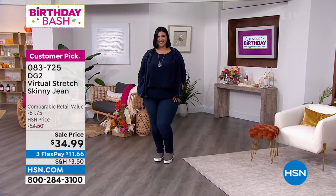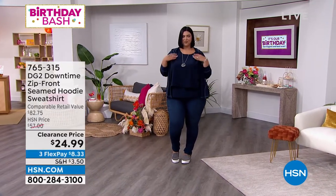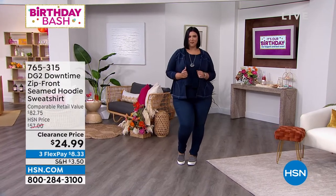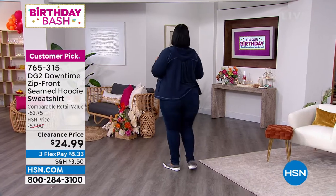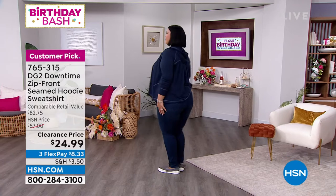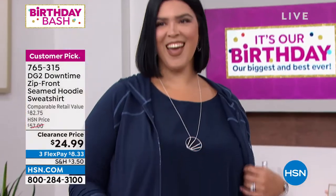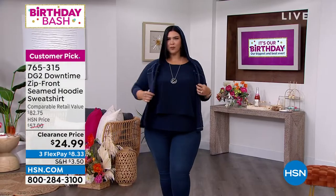All right. Now, also, I've got a wonderful clearance price on the must-have hoodie. Callie has it on in navy. Isn't it just fantastic? I have it on in raspberry, and I know Callie does not want to mess up her hair. Girl, I know. I put the hood on, girl. This is so cute. $24.99.